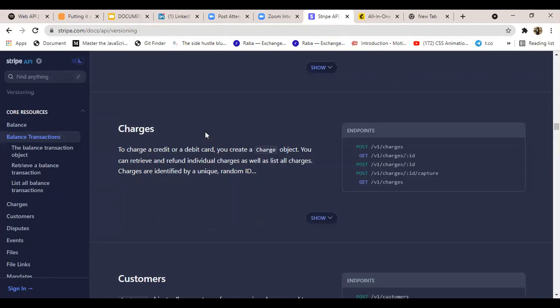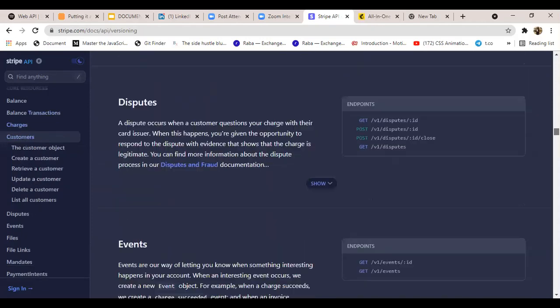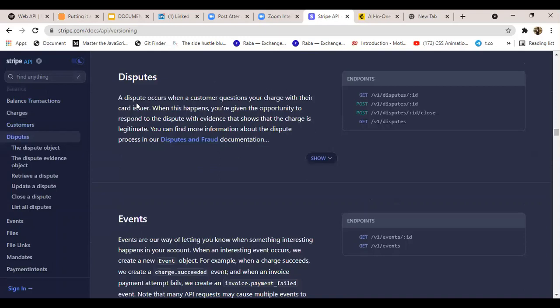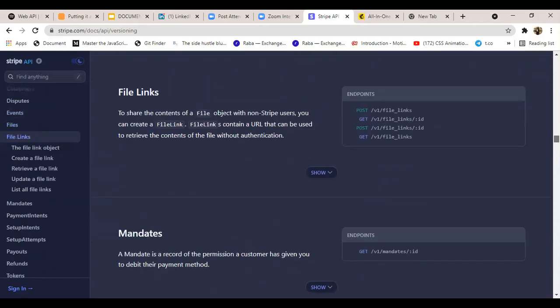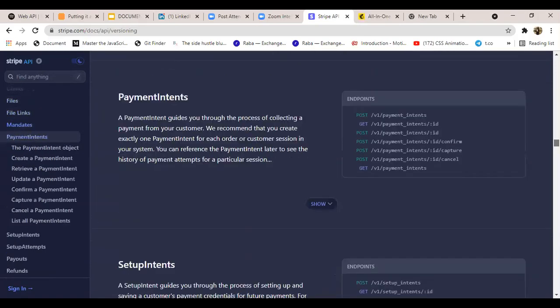You can't say, okay, I remove that, I don't want that. It's not possible. Especially with disputes too. So some certain endpoints like disputes, events do not even allow posts. So certain endpoints allow certain methods.